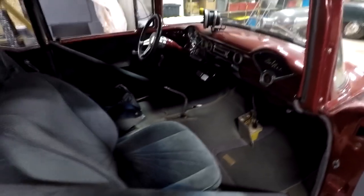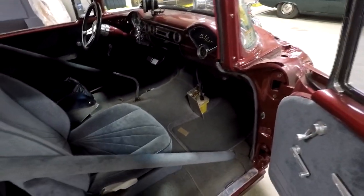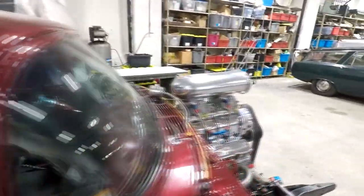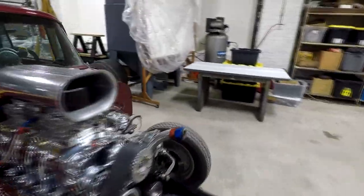Old coil laying on the floor there, that was mounted on the firewall. That's going. We got an MSD set. So I don't know what they were thinking, but let's just put it this way. We're taking it out. So that'll get fixed.